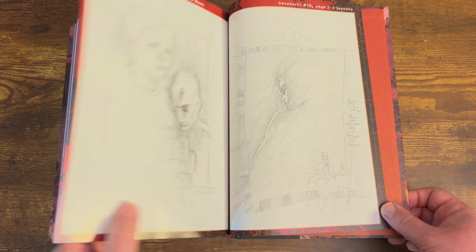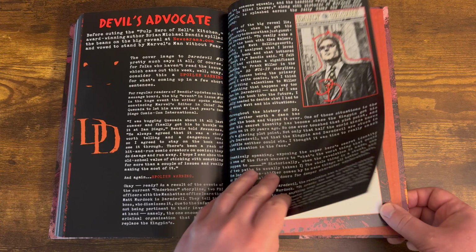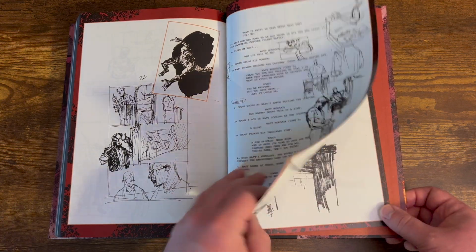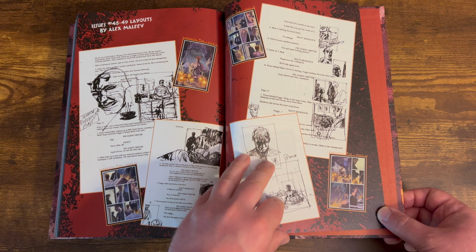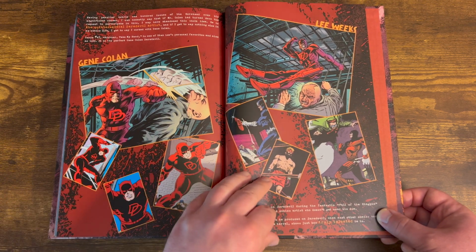And this kind of just ends on Ben Urich. He has this theory that, because of Karen Page's death, Matt Murdock had a nervous breakdown, and that's what caused all of this to happen. So it kind of ends on that, and Milla and Daredevil end up splitting. They did get married quickly, and that's pretty much where this book ends. It'll pick up in volume 2.